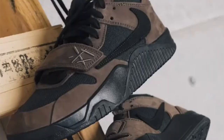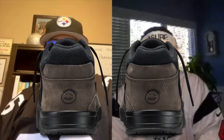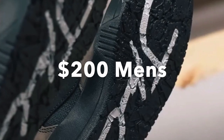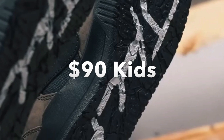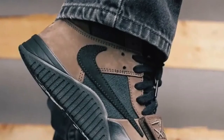So we do have official news that it is releasing on the Nike SNKRS app on November 26th at 10 o'clock. They have already been loaded up on the site, and you can see them. Price point for men's will be $200. Little kids will be $90. Toddlers will be $75.